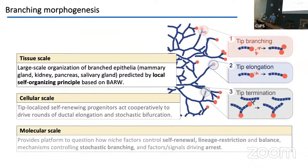Okay, so I'm kind of done. What have we achieved? What we've shown across multiple branch tissues is that this large-scale complex organization, mammary gland, I didn't show kidney, I didn't show pancreas, spared you that, salivary gland, the structures are predicted by a very simple local self-organizing principle based on this branching annihilating random walk.